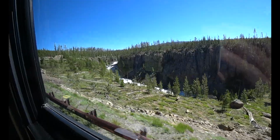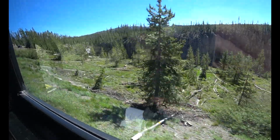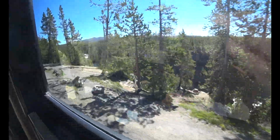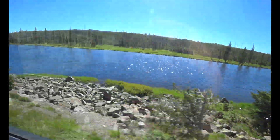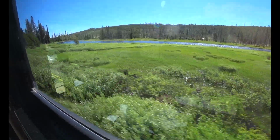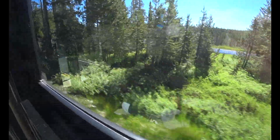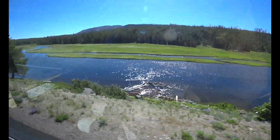Very impressive river running down through there. Looks very dramatic with the sandstone cliffs on either side. Sort of how you'd imagine Yellowstone to look. Just need a big elk or moose grazing in there to complete the picture. Beautiful plains.